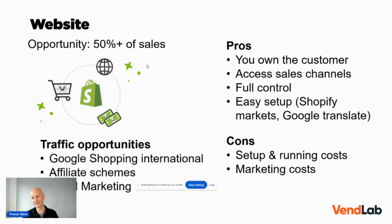You've bought them, you can then send them marketing messages. Also, there are certain sales channels: unless you've got a website, you can't do affiliate schemes and you can't do email marketing. So you need a website in order to access this whole raft of different marketing techniques. You have full control of what you do, and the setup is easy, particularly with Shopify, which we love. The setup has become quite templated, so it's relatively easy to set these things up. And Google Translate and similar translate tools mean you can easily localize.